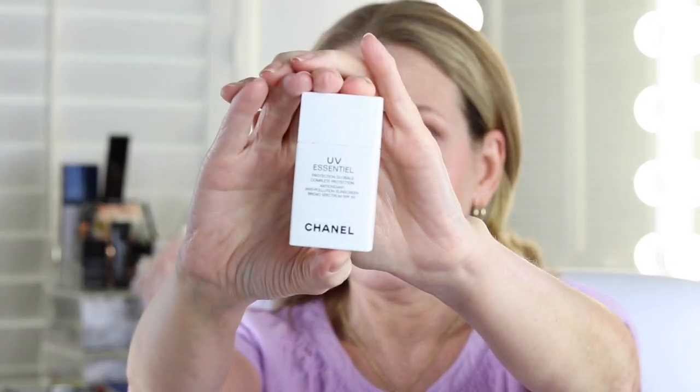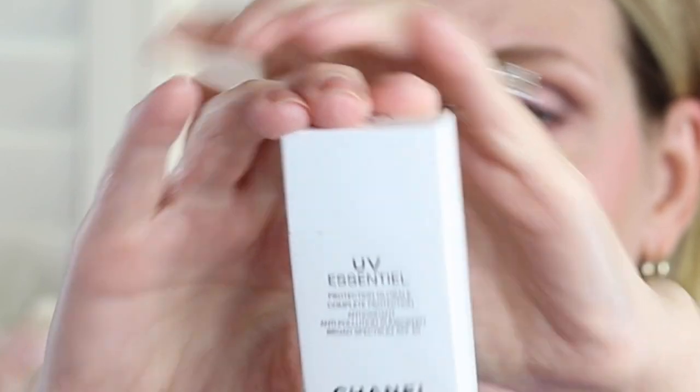This one I bought recently, and I can't remember, I might have mentioned this in another video. I do like this, but there are some things about it I don't like. I know I've shared this on my TikTok. So this is from Chanel. This is the UV Essential. This has an SPF of 50, and this is a chemical sunscreen. That's what it looks like.